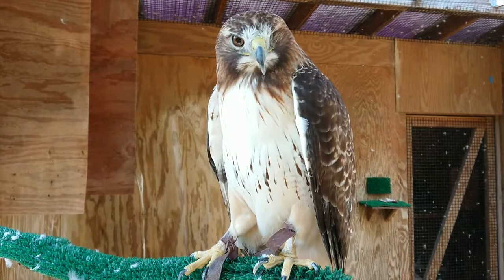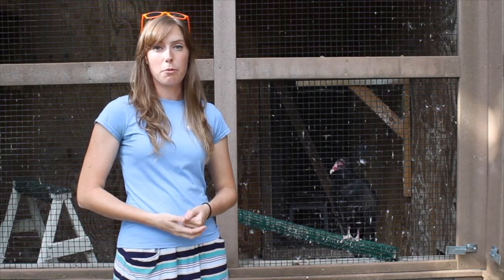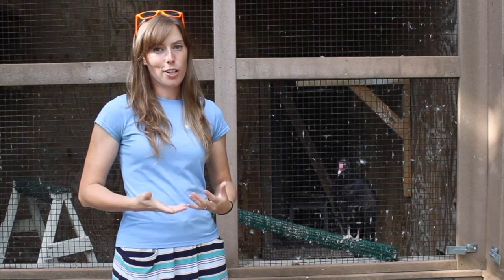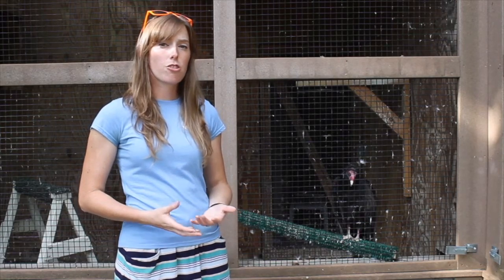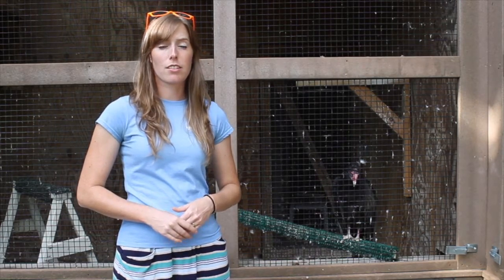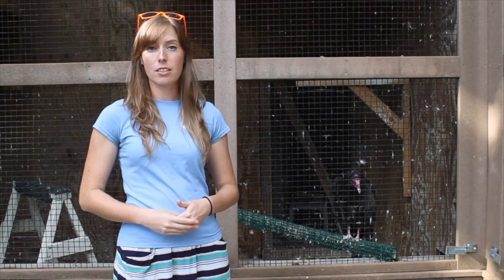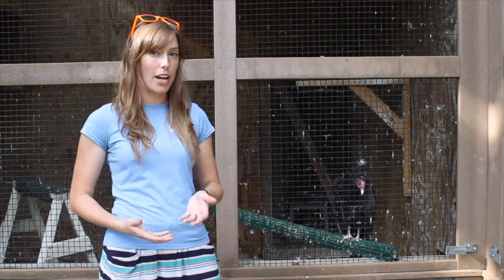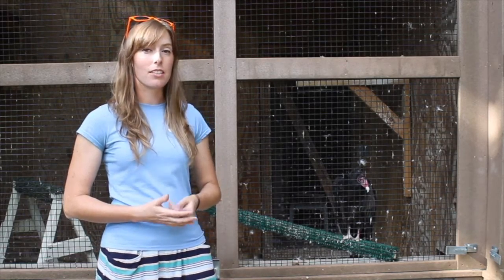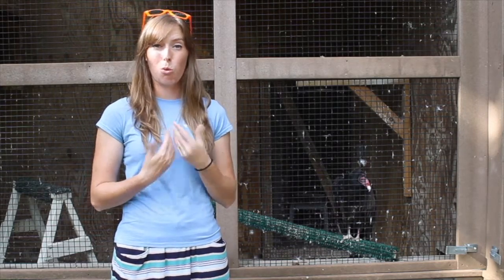Raptor populations in Michigan are actually doing pretty well. But that doesn't mean there aren't challenges that they face while they're out in the wild. The biggest challenge or issue that they face is just the loss of habitat. We end up developing on a lot of the lands that are key habitats for many of these species or their prey. And oftentimes that means these predators have to either adapt to our kinds of habitats or leave.